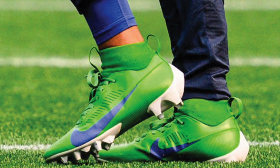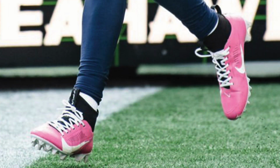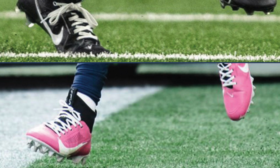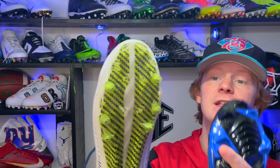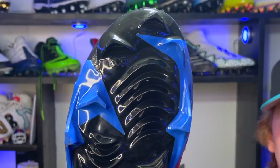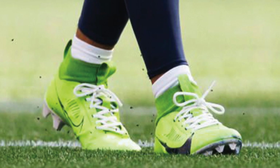the front part of the traction plate on some of these is from the old Vapor Carbon traction plate. You can tell it's a little bit different from the standard front plate on the Edge traction plate. If you compare the black pair that he wore to the pink or green pair, you can see the difference in that front part of the traction plate. On his PEs, the front plate is this old style traction from the Nike Vapor Carbon Elite 2014, and then on the black pair he has the regular front plate from the Edge plate. Some Nike guys just don't love the new Edge plate, so they opt for this one instead.